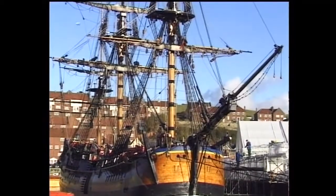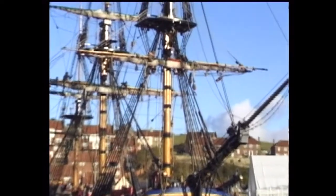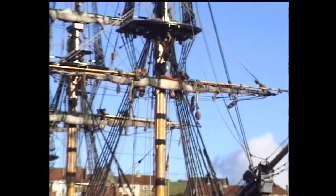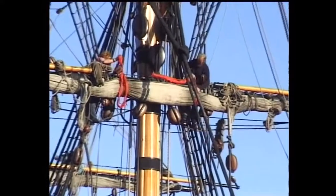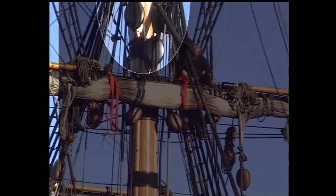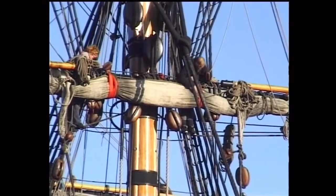The afternoon saw a welcome change in the weather that was to last more or less for the rest of the week. Cold but brilliant sunshine, and the preparation for the removal of the forecourse sail. The forecourse yard is attached to the mast by the gear blocks seen here. Again, the spar is held onto the mast with parrels, which are not visible on this shot.